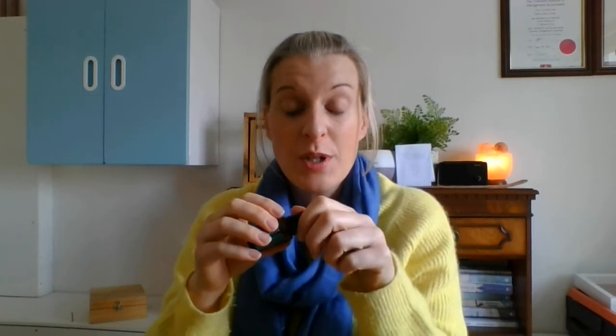Okay, Balance is a fantastic oil. It's really grounding, it's calming, it's soothing, it's relaxing. So, you know, if you're finding it hard to unwind, if you're thinking about all the things, oh my god, I have to get all this done before the baby comes, I have to do this, that, the other, or if you're just anxious about the whole process, Balance can be a really, really supportive oil.